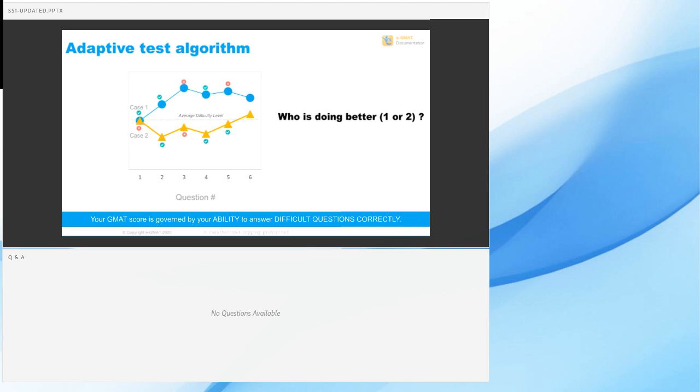Now, the first thing I want you to tell me is who is doing better amongst students 1 and 2. Who do you think will have a higher score? Let me put in a poll question here.